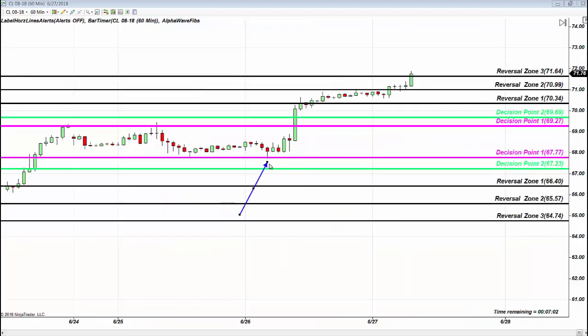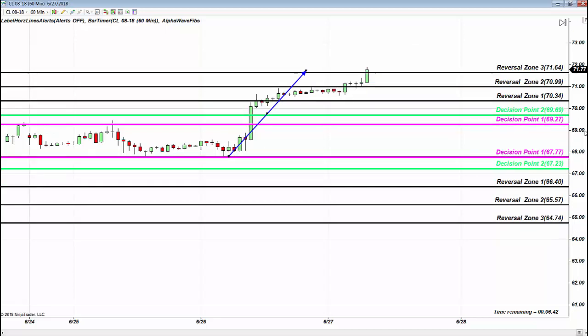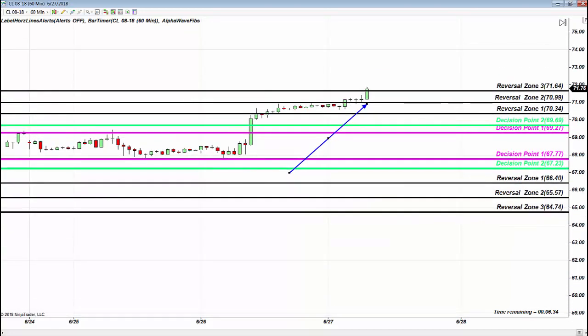Here's the chart on oil present in the room since Monday. Take a look at this dance on oil, as oil danced between minor trends for days. It finally broke through this level and skyrocketed to the Fibonacci reversal zone. Oil has been dancing in a massive correction. Everyone seeing this? This is your day trading chart. Buyers fully in charge. What do you need? You need a retracement on oil. The more powerful the retracement, the more powerful your bullish point of entry will be.